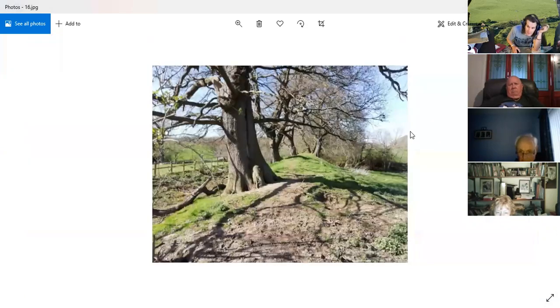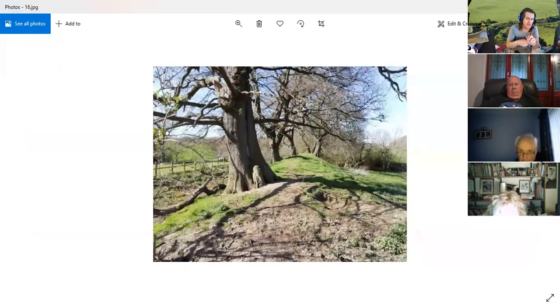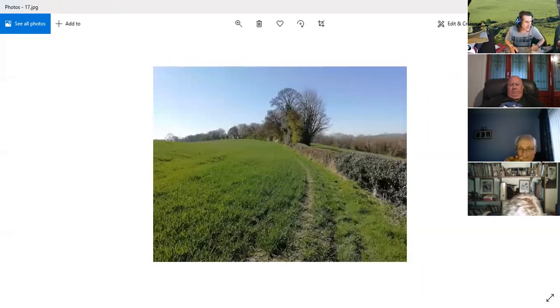Again, moving on. I'm quite ignorant tonight. Have any of you actually seen Watt's Dyke? Have any of you actually been there? No, I haven't. No. Without thinking, you wouldn't know it was there.